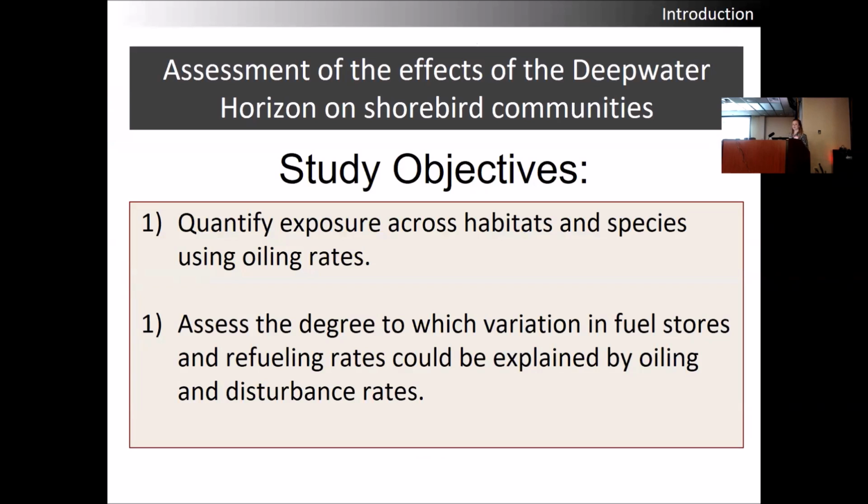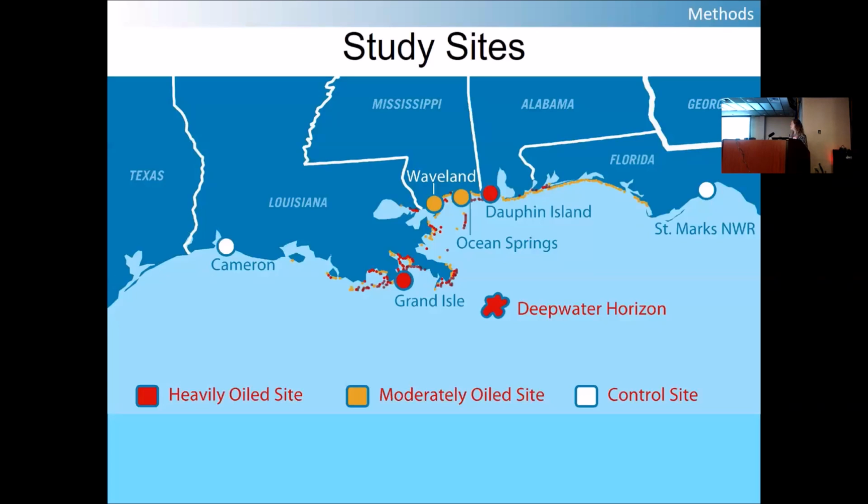So our study objectives were to quantify exposure across habitats and species using oiling rates, and assess the degree to which variation in fuel stores and refueling rates could be explained not only by oiling rates at sites, but also by disturbance rates at those sites. So beginning in October of 2010, birds were banded at 6 sites across the northern Gulf of Mexico, and we identified those sites as heavily oiled, moderately oiled, or unoiled using the maximum oiling rates from the 2010 to 2012 SCAT data from NOAA. And so as you'll see, we ended up having 2 control sites, 2 moderately oiled sites, and 2 heavily oiled sites.